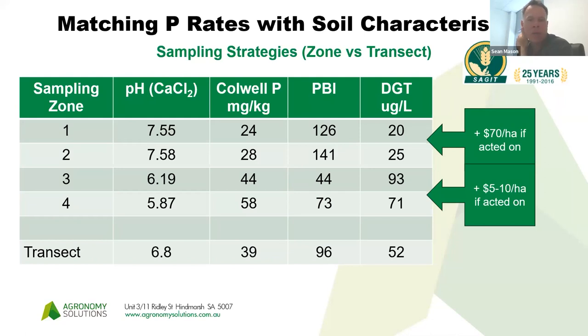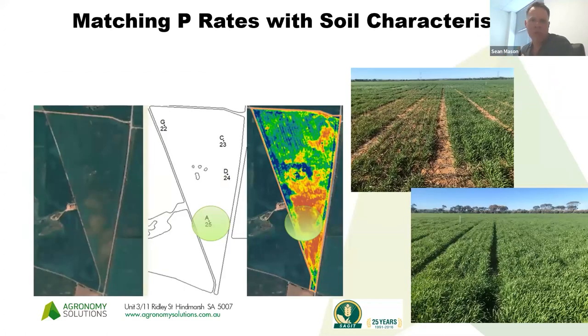If we acted on these zones one and two and added the P required, we're getting a cluster surplus of $70 per hectare. If we're looking at these neutral, slightly acidic positions three and four and refining our P requirements and actually cutting back a little bit, we can get $5 to $10 per hectare in fertilizer savings. So as a whole, the zonal approach is a winner for this example in this area, particularly Yorke Peninsula.